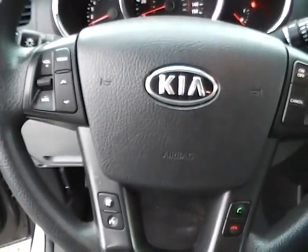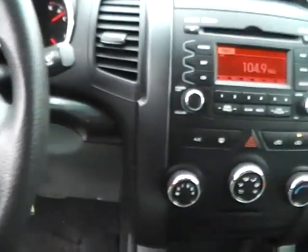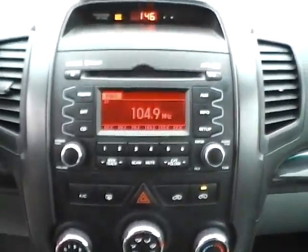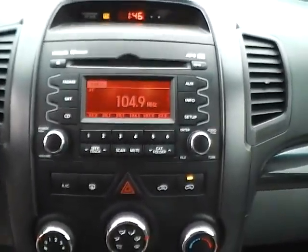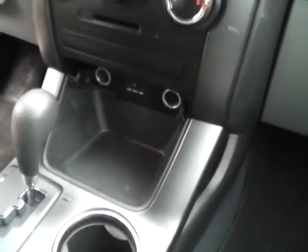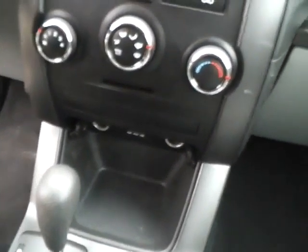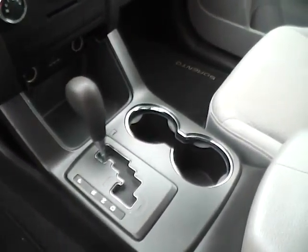multifunction steering wheel. Audio and Bluetooth. CD player, MP3 playback, Sirius radio ready. Auxiliary audio input, dual power outlets, transmission with dual shift modes.